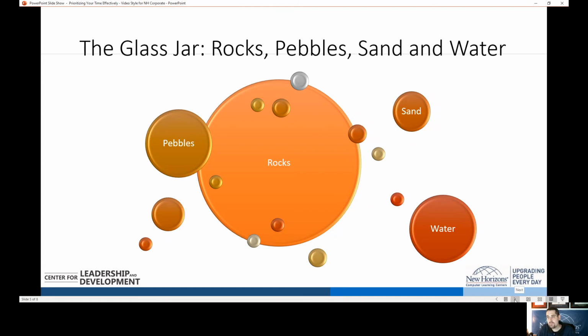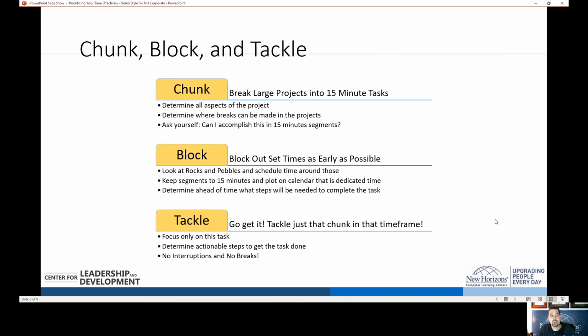The last one, folks, is that if you have big projects, there's a strategy out there that I like to use called chunk, block, and tackle. Chunk, block, and tackle is about taking a large project and breaking it down into as many 15-minute segments as possible. Now, I normally get the question of, could we do this in 30 minutes? Could we do this in an hour?